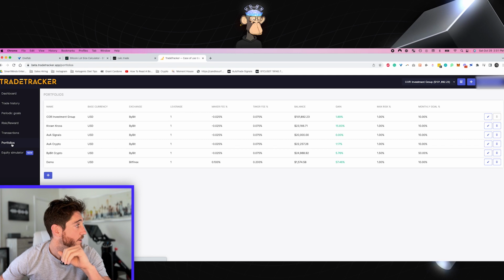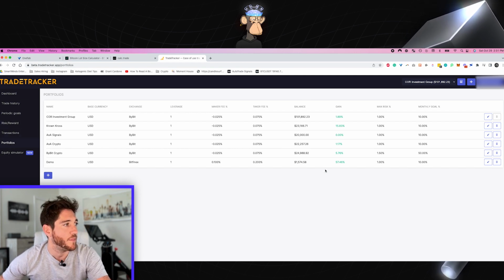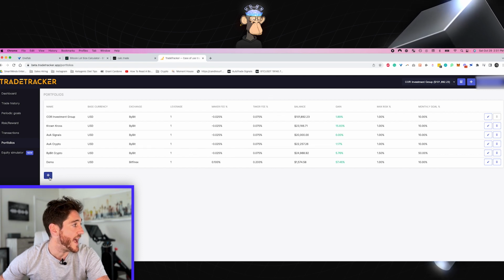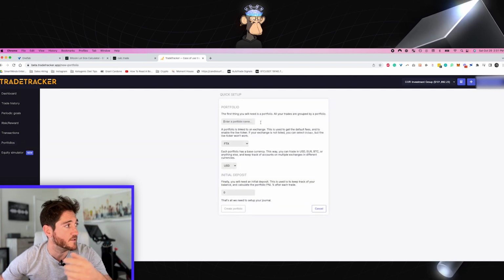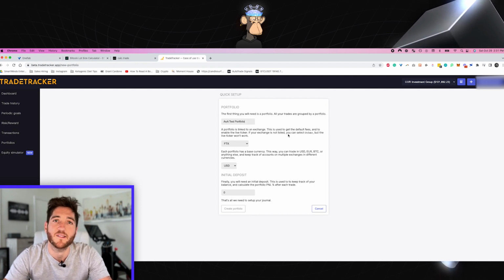So you'll notice in the left-hand toolbar under portfolios, I have a plethora of different portfolios here. And at any given point in time, I can just go ahead and add another one, which you can see is so easy. We can say AOA test portfolio. And what I really like about this is it asks which type of exchange you're actually attached to, because it will calculate for you the fees around that specific exchange on those given days as well.